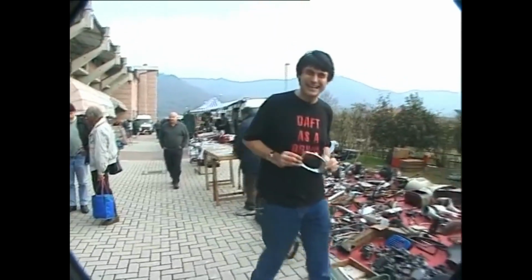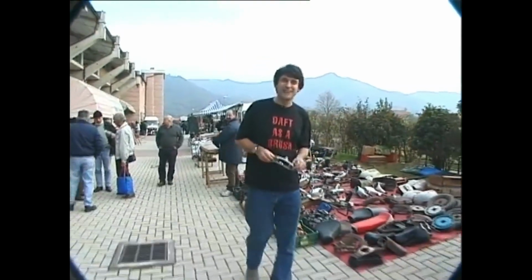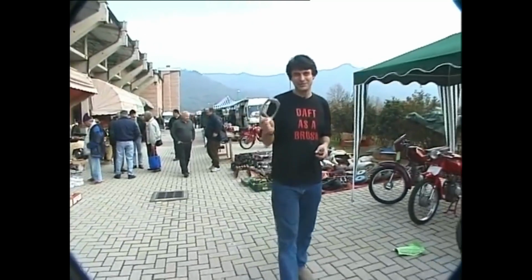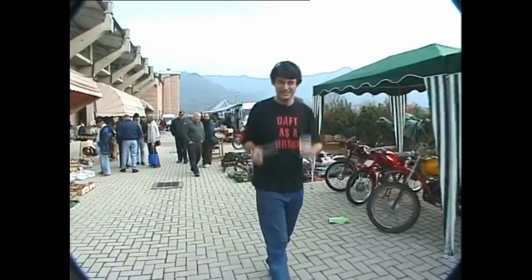I've been looking for one of these, a Luna 50 headlamp rim, all over England. I've had no luck whatsoever. I just strolled up to a stall, and here it is. Problem over, job done. I've still got change. Fantastic.